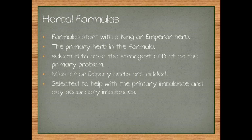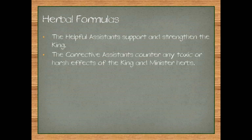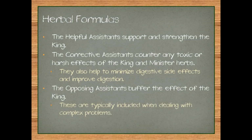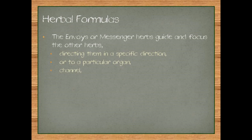There are several assistants or adjunct herbs. The helpful assistants support and strengthen the king. The corrective assistants counter any toxic or harsh effect of the king and minister herbs. They also help to minimize digestive side effects and improve digestion. The opposing assistants buffer the effect of the king. These are typically included when dealing with complex problems. The envoys or messenger herbs guide and focus the other herbs, directing them to a specific direction or to a particular organ, channel, or area of the body.